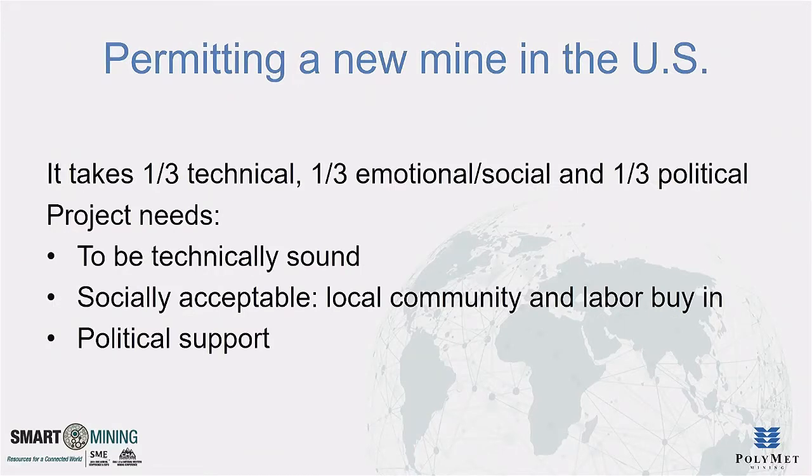The way we look at it, getting a new mine permit in the US is about a third technical, a third emotional and social. And by the way, that emotional, social piece even goes down to regulatory relationships. Does your air permit engineer have a good relationship with the regulatory agency's air permit engineer? An example there is we had one personality conflict, and we literally just brought a different person from the same consulting group, which changed the relationship in the meetings in order to move forward. That's what I mean by dynamic: paying a lot of attention to the little things, relationships, et cetera. And then, of course, the third, political.